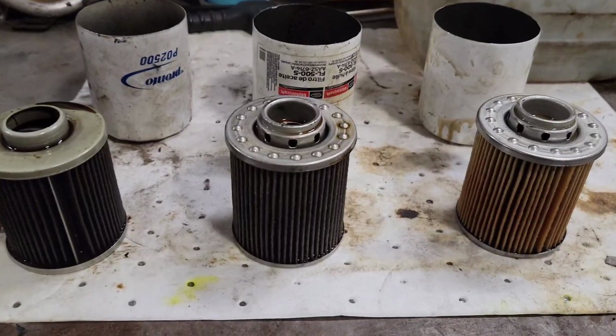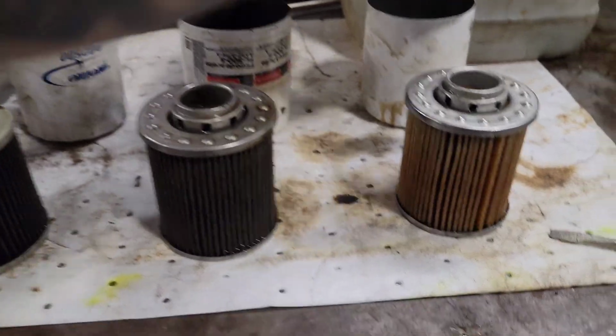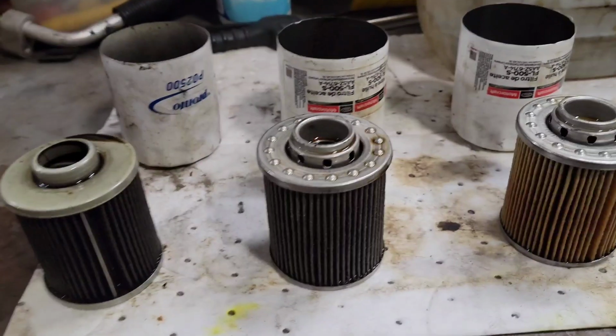So there you go. You guys wanted a comparison of the 3 filters? There it is.